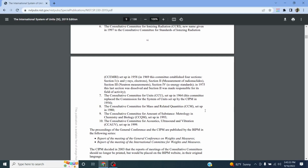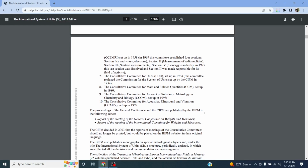The Consultative Committee for Units, CCU, set up in 1964. This committee replaced the Commission for the System of Units set up by the CIPM in 1954. The Consultative Committee for Mass and Related Quantities, CCM, set up in 1980. The Consultative Committee for Amount of Substance, Metrology in Chemistry and Biology, CCQM, set up in 1993. The Consultative Committee for Acoustics, Ultrasound, and Vibration, CCAUV, set up in 1999.